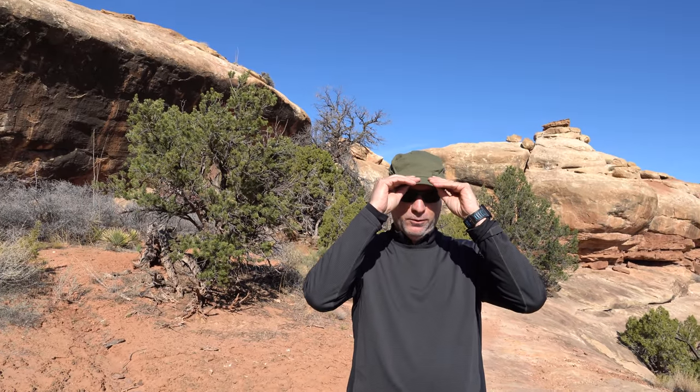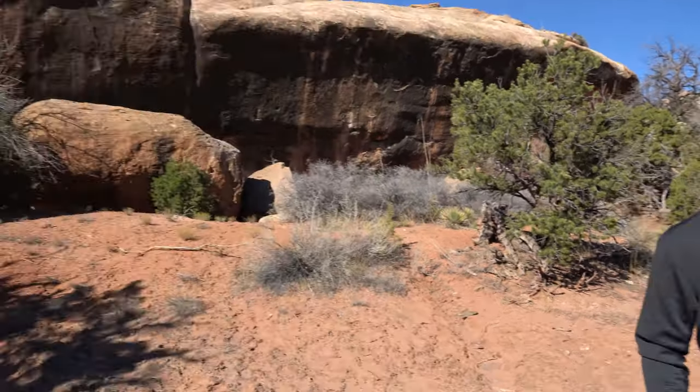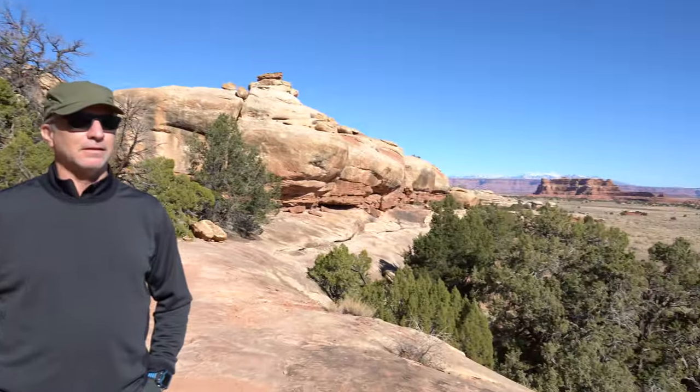Special guest. Papa Meyer makes a return. Old man Meyer. It's been since Tahoe, which was like 3 months ago, that we've backpacked together. And we're here in Canyonlands National Park.